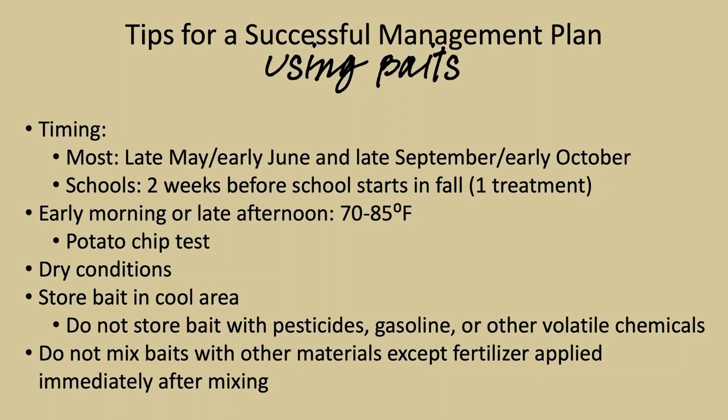Remember what I told you about storage of bait? You want to put this in a cool area and don't store your bait with pesticides, gasolines, or other volatile chemicals. And you don't want to mix your baits with other stuff before you apply it either.